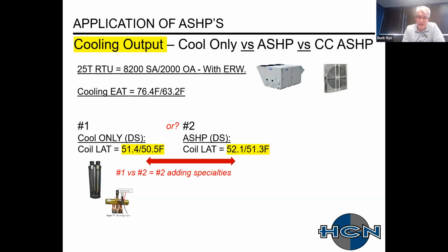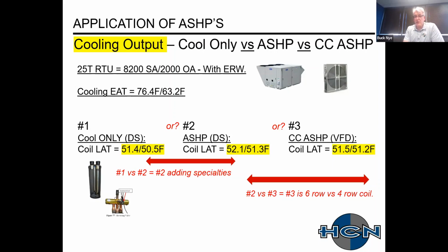Now comparing an airside heat pump with the digital scroll to the cold climate airside heat pump with the VFD. In this case, the airside heat pump with the VFD had a little bit lower cooling leaving air temperature, and hence a little bit more capacity. For this situation, I attributed that to the airside heat pump going with a 6-row coil versus the matching digital scroll, which was a 4-row coil. Once again, just on the cooling, you have a lot of different options for rows and reheat, et cetera, that will slightly change your performance.